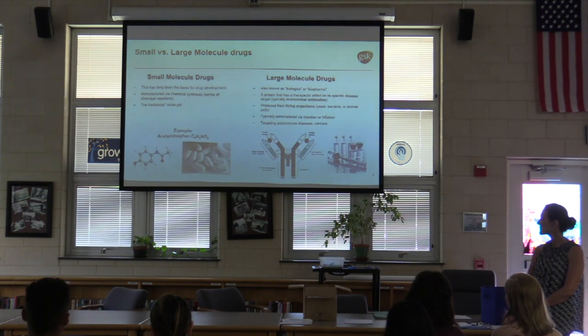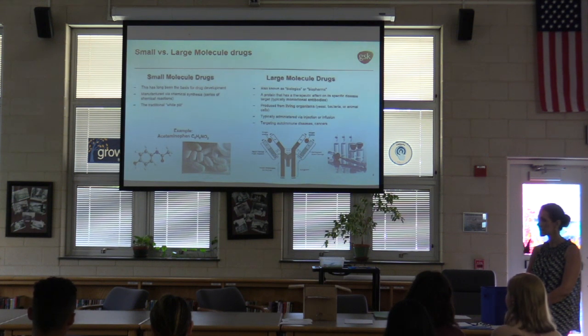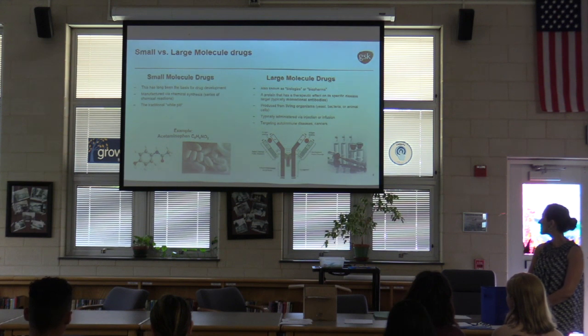They typically target autoimmune diseases and cancers. Some autoimmune diseases might be rheumatoid arthritis, lupus is another autoimmune disease, and cancers. And this is an example of what a monoclonal antibody looks like, and I'll talk a little bit more about what that is. And then just an example of a biopharmaceutical drug, which I mentioned is usually an injection or an infusion. Good so far, any questions?